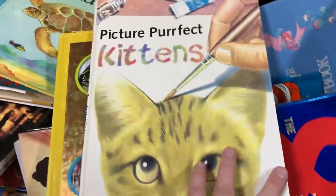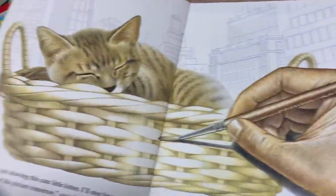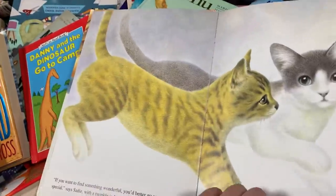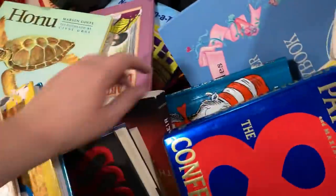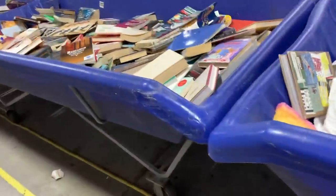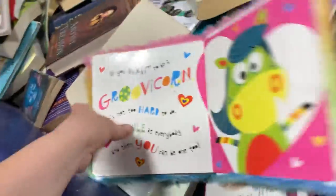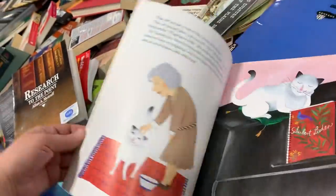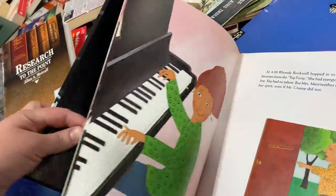Picture perfect kittens. This caught my eye. Aww. Yeah, see, I'm really just poking around, you guys. Dr. Seuss. Just poking around until they put that next bin out. Lots of books. Huh. Cool books. Oh, the musical cat. All kinds of books that could be here for hours.